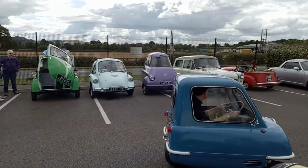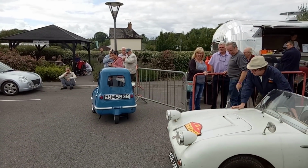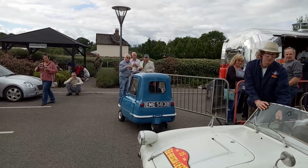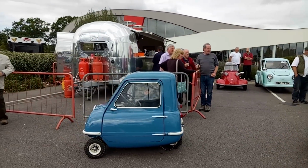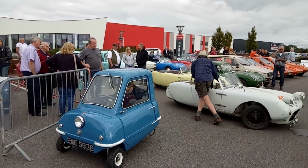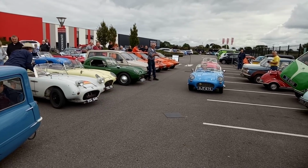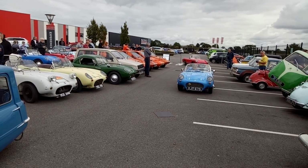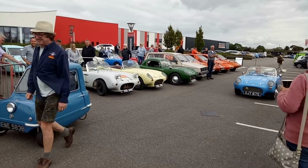The Peel P50 has made it. If only we could find somewhere to squeeze it in. Oh, maybe there will do. That is quite an achievement. I don't know where the Peel Trident has gone, but one of them has made it. And we're just rearranging the little Berkeleys. See if we can squeeze a few more of them in. I'm sure we can, they're only little. But yeah, quite the gathering here.